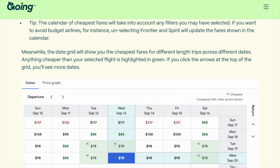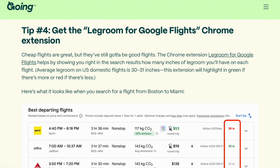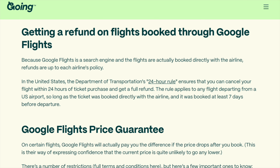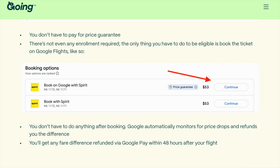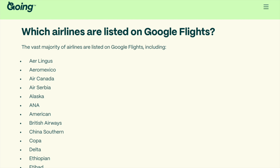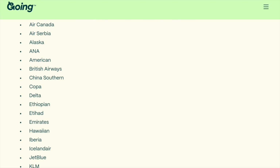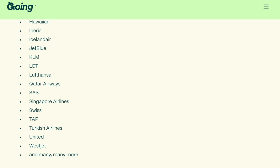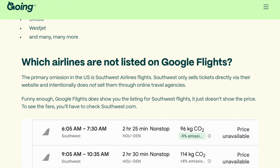Get the leg room. You can select those. Get a refund. Price guarantees. And which airlines are listed. Look at this list of airlines. I mean, there are a lot of airlines listed. Again, they're not all there. No, Breeze Airways is another one that's not on Google Flights. You have to check them themselves.